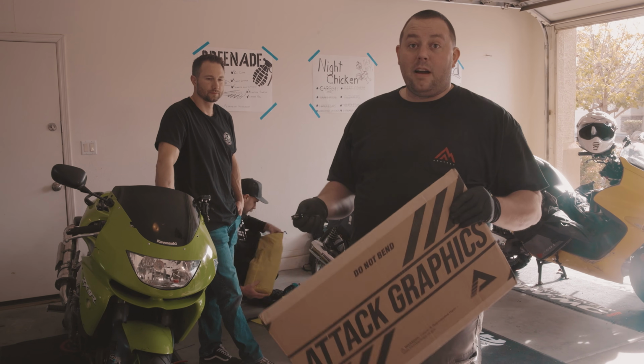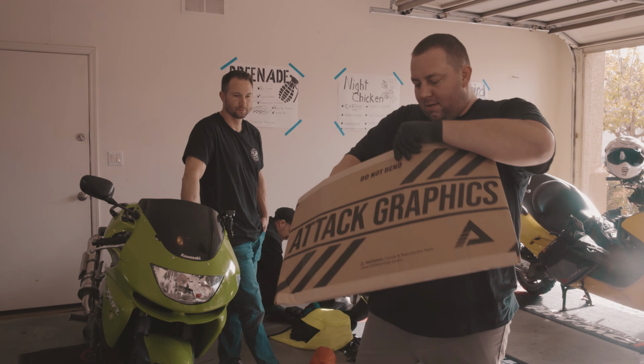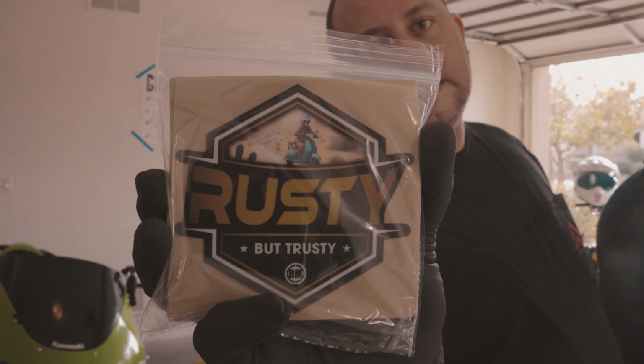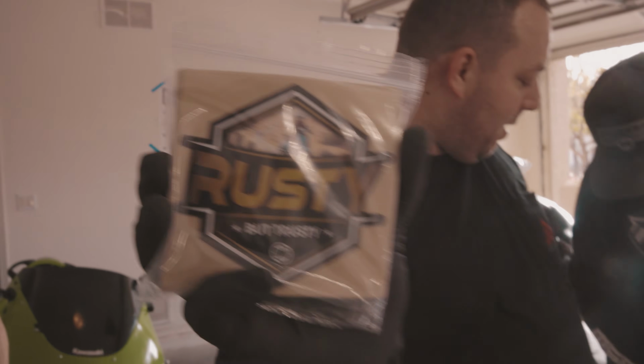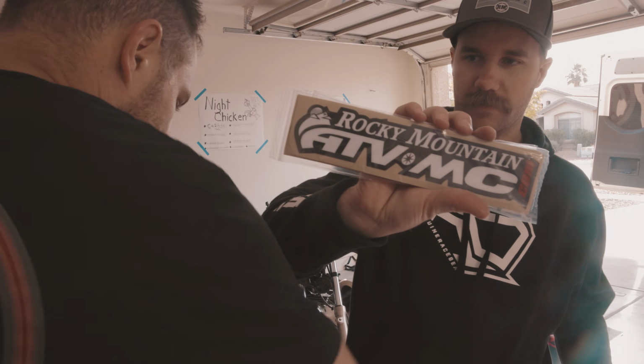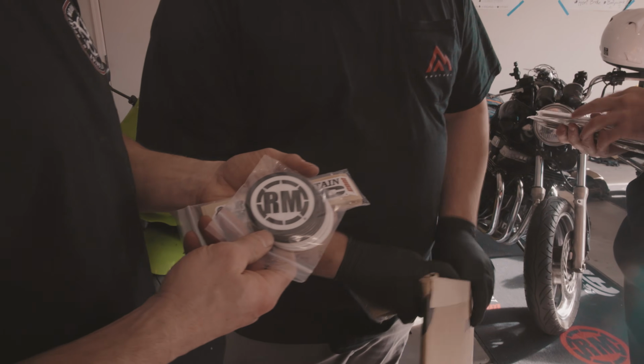It looks like Attack Graphics sent us a little goodie box. Oh, dude, look at that. Is that a grandma in there? It's awesome, man. It should have been yellow. Grip and grip it. Rusty but trusty. That thing's sweet. What else did we get? Hey, sweet, we got Rocky stickers. These are going on bumpers across the nation. Oh, you know it. That's freaking rad. Thanks, Attack Graphics.